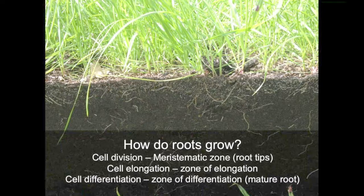And then just to set the stage, how do roots grow? Three ways: cell division, cell elongation, cell differentiation. So cell division occurs at the tip of the root, and it starts right as the embryo germinates. There is a growing point that's going to go down, and there's a growing point that's going to go up. Both of these growing points have apical dominance. So the up is pushing the plant up, and down is pushing the plant down, and continues going in that direction.